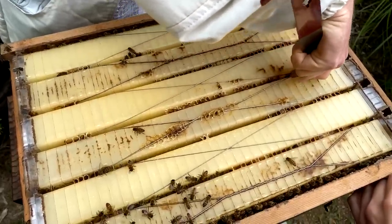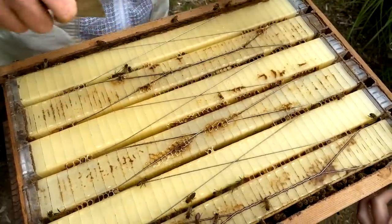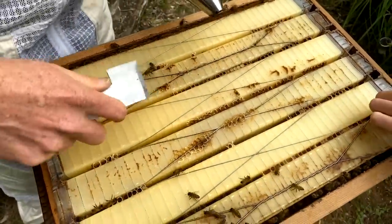Wow, they put a lot of wax in between the frames here. Some hives will and some hives won't. They are a very propolizing and waxy hive, this one.